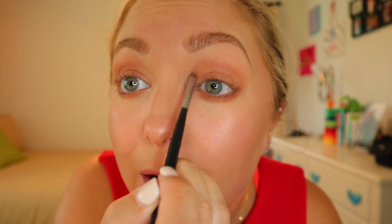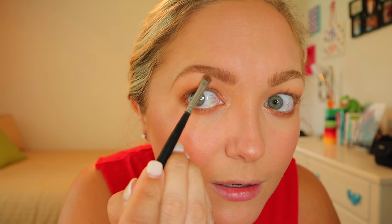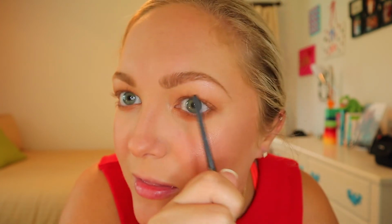You see that? See the little difference that it made? Just kind of blend that. And then you can also do the same, that I literally can't see, and put a little bit below your eyebrow just to highlight the brow. I think this is my messed up eyebrow. Now that I'm thinking about it, I think it was my left one.